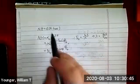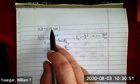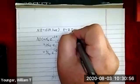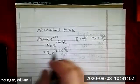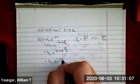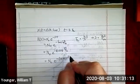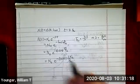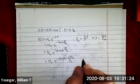The reason why I'm doing this is because I don't really want to mess with converting that to seconds and all that stupid stuff. So I know that this T is actually equal to 2 T1/2. So now I can replace that with T1/2, and I don't have to do any math. That's the main point. So now I've got N0 e to the negative 0.693 times 2 T1/2 over T1/2. So the T1/2s cancel out, and I'm just raising something to the 2 times ln 2 power.